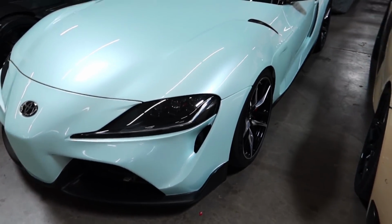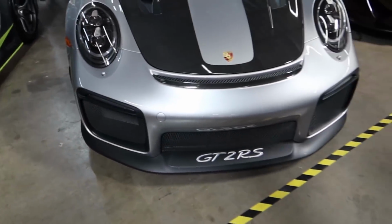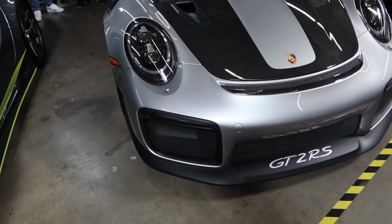Damn, that color's sick too. That's some more BMWs. That's what you're supposed to do. GT3 or GT2? GT2 RS. Damn. I know those are hella expensive.